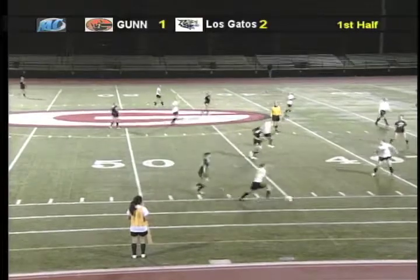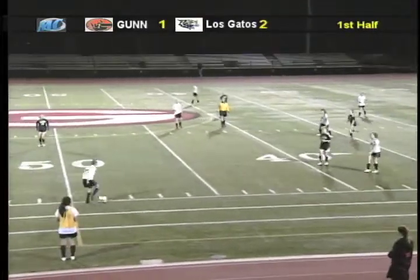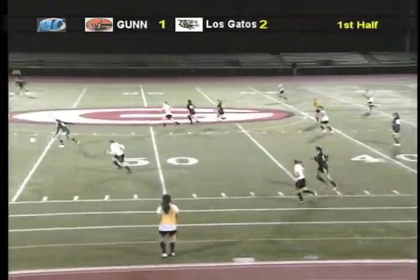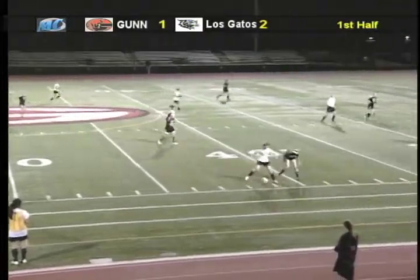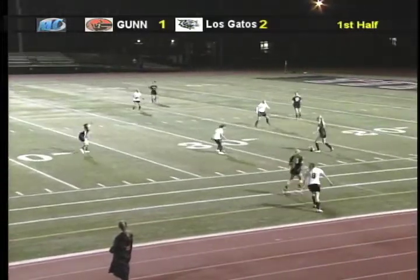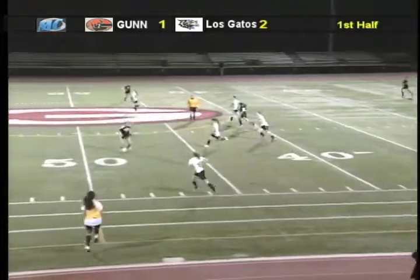And here come the Titans as they now have a second opportunity to maybe put some points on the board. Finally able to have some good ball movement here from the Titans, and that one is quickly taken away. So a lot of turnovers, a lot of back and forth we're seeing from this game. Some of which is to be expected.